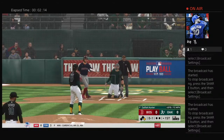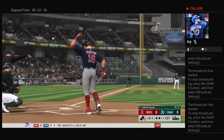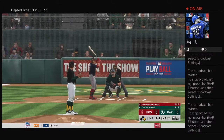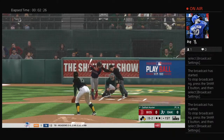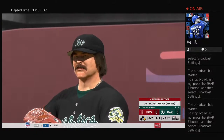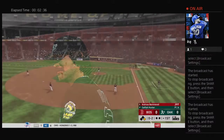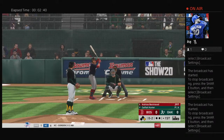He's running. Fouled off. The 0-1 delivery. A swinging strike, and now it's 0-2. Hunter has logged upwards of 3,400 innings of work so far in his career and logged in with an ERA in the low 3s. Pedroia gets his lead at first, nobody out.